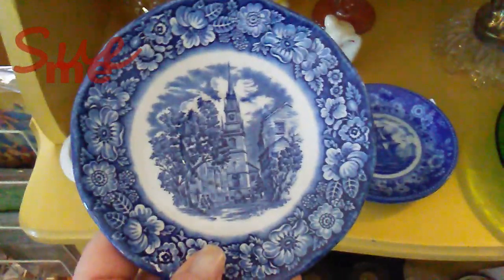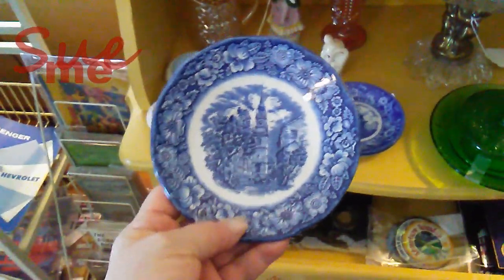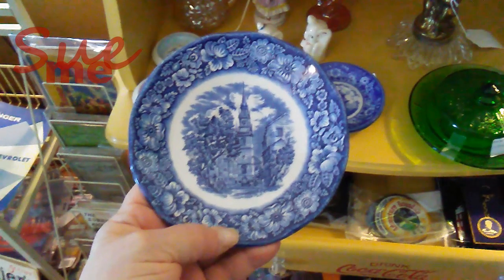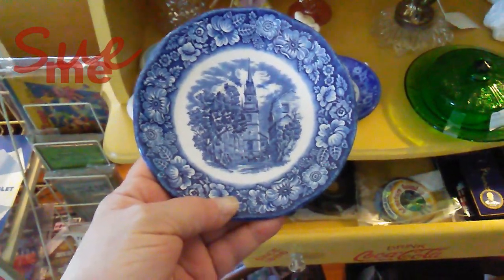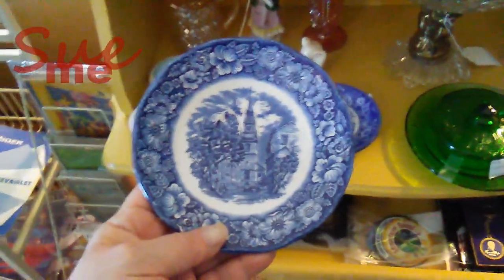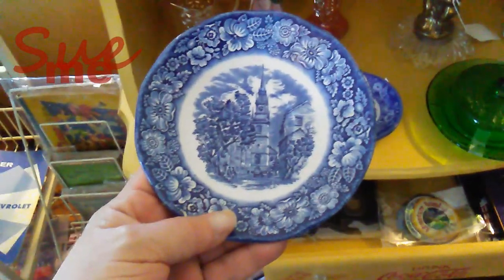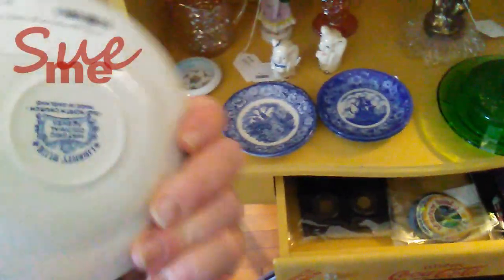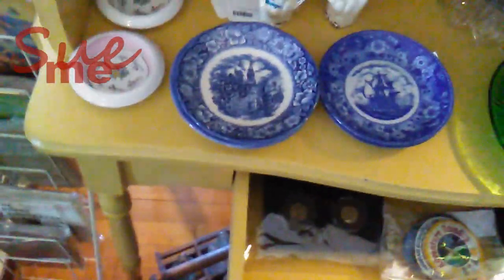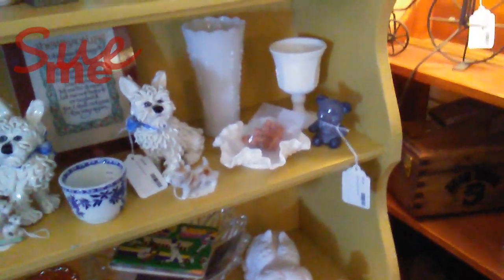This is bizarre. This is the Old North Church. That is in Boston. That was a pivotal feature in the legends that sprang up after the American Revolution. So here we have an English-made piece, in effect, celebrating the defeat of England, go figure. At $4.50, I may think about that. Very pretty plates. And we're going to take a closer look at these pieces and check some prices as well.